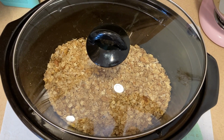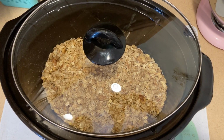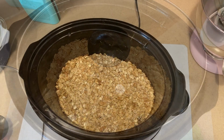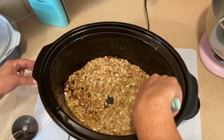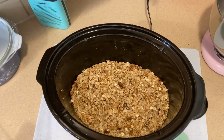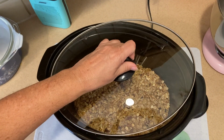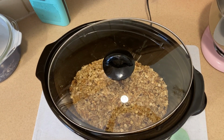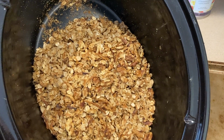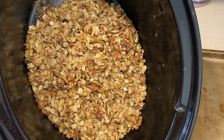If yours is getting really dark brown and you notice it might be running too high, bring it down to low. Hour and a half now, getting toasty. You can see it's browning. Going to cover it again for another 30 minutes. Keep an eye on it if it's browning too quickly. So this cooked for just about an hour and 45 minutes.